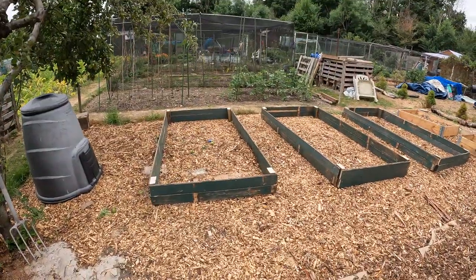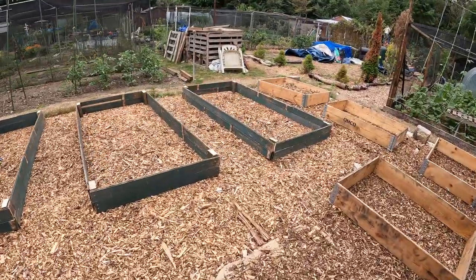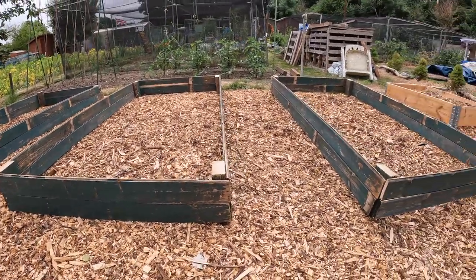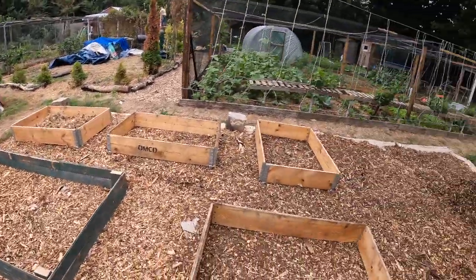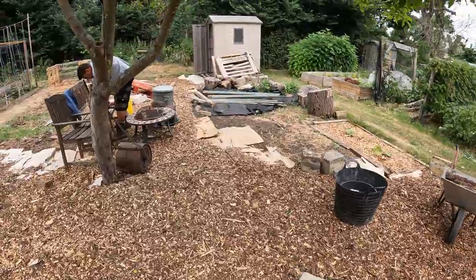Okay, so progress we've made. We've been down here probably about an hour and a half. Vince has made some raised beds. He's made three raised beds from the fence panel gate we had. So that's really exciting. We've added some more wood chip, tidied up a little bit.